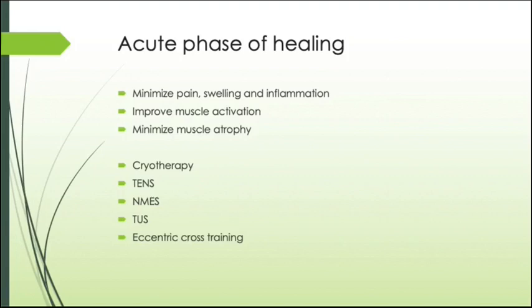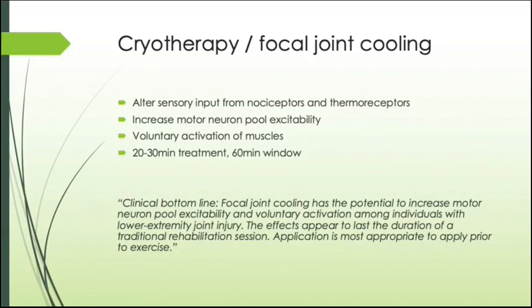So in terms of focal joint cooling or cryotherapy, during focal joint cooling, we may reduce AMI by altering the sensory input from nociceptors and thermoreceptors, as well as increasing the motor neuron pool excitability and the voluntary activation of muscles. To achieve focal joint cooling, cryotherapy needs to be applied around the entire affected joint for 20 to 30 minutes prior to therapeutic exercise. Cryo may provide a 60-minute treatment window where there is an increased availability of motor neurons, making this modality ideal in the rehabilitation setting prior to therapeutic exercise.